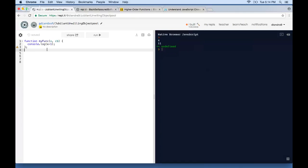And there's one more really cool thing we can do with them, which we haven't seen yet, and that's that we can return them. So we've seen that a callback function is where we have a parameter that's a function, but we can actually have a return value that's a function. So there are a couple different ways we could do this. So let me change this around.